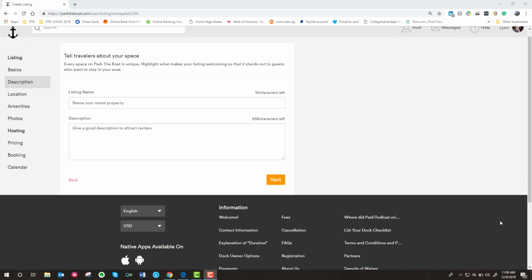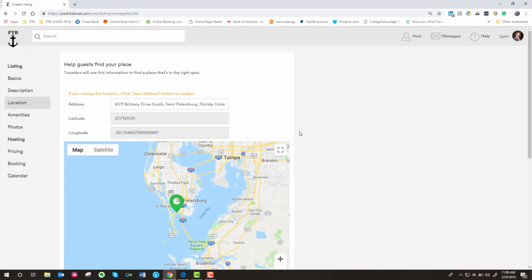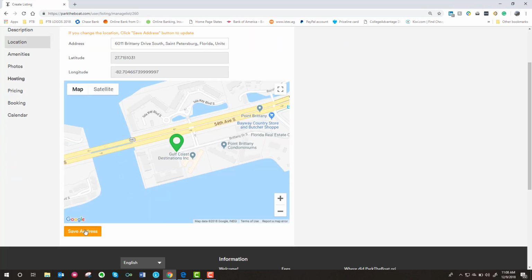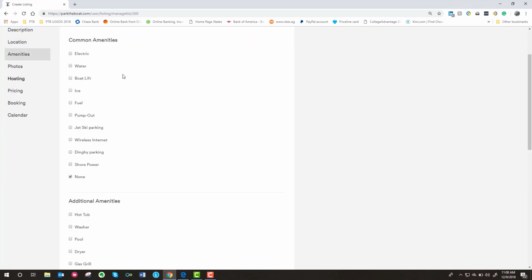On the description page, you have 35 characters to name your listing, 1,000 characters to give it a good description to attract renters. When you've completed these sections, click Next to come to the location verification. It's best practice to click on your address and select it again from the drop-down menu, and then click Save Address to go to the Amenities page.